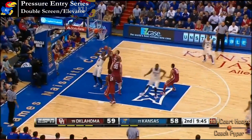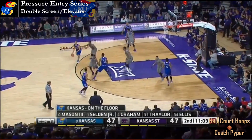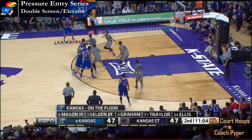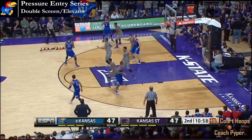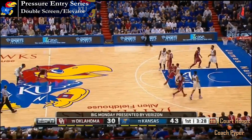Alexander, jump hook for Lucas. And here's the man of the match for the Jayhawks. Perry Ellis sending it Mason's way. Graham pops out. 2 point guards for Kansas. Trailer off the dribble. Foul.